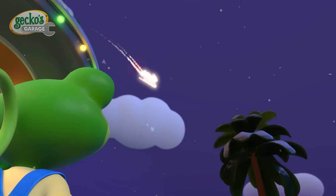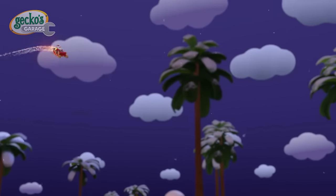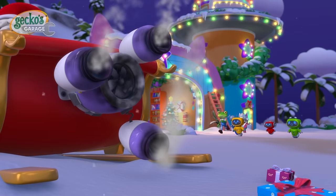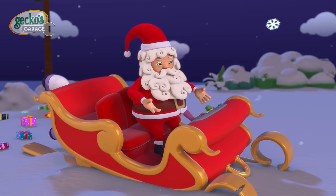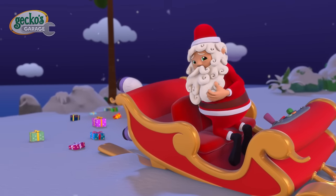I'm not so sure, Cat! Oh no! It's Santa! That's the last time I go to Weasel's Wheels for repairs! Santa, are you okay? I'm fine, but my sleigh's far from all right. These presents must be delivered before morning light.